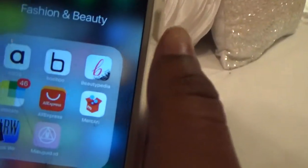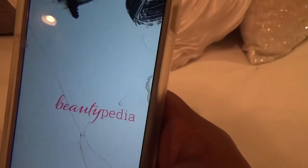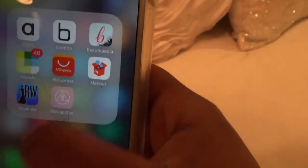Then I have the fashion and beauty section. So I have ASOS, which is my favorite beauty site of all. I love, love, love ASOS. Then I have Boho, which I don't get on as much. Then I have Beautypedia. I don't get on that at all. I have Wanella, which I used to be obsessed with when it first came out, like everybody was, but I don't get on it anymore.